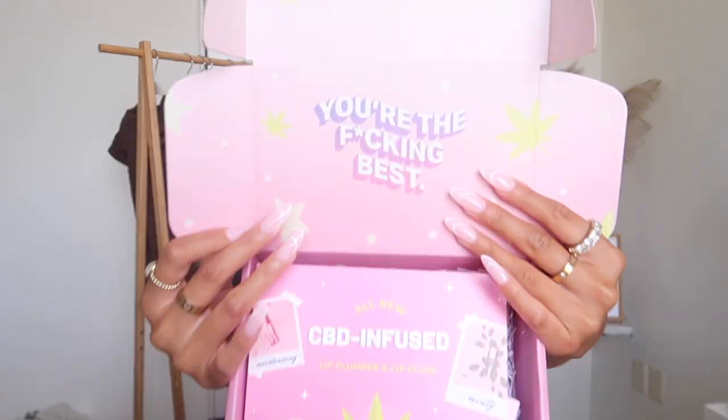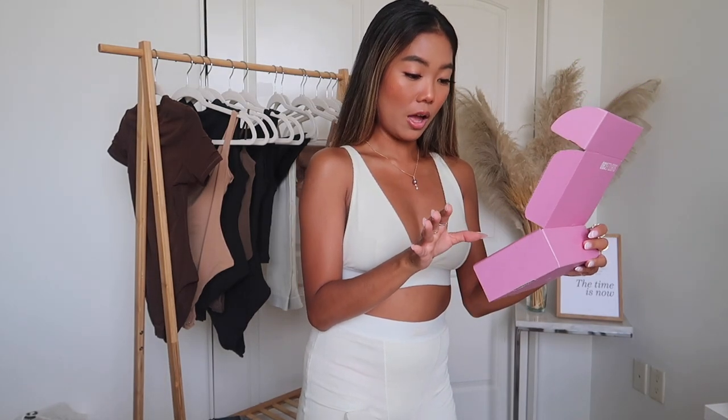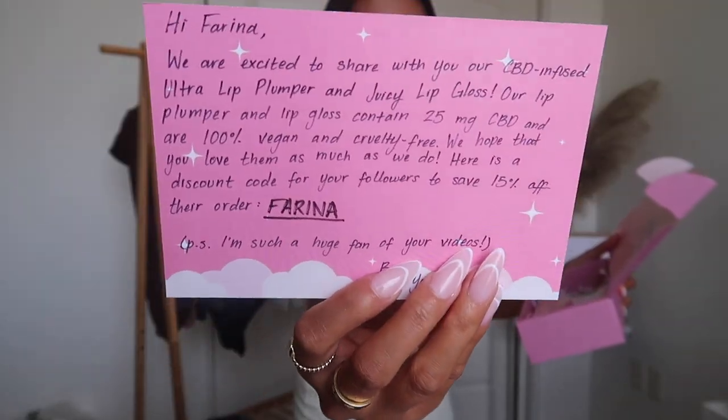You're the best. I love that. Look at this. Love it. Ooh, it matches my nails. All right, it says all new CBD infused lip plumper and lip gloss. And then they also wrote a little letter.